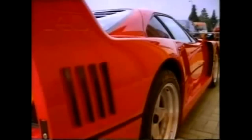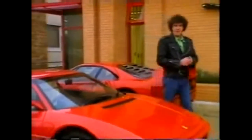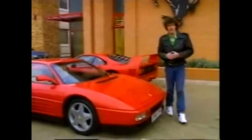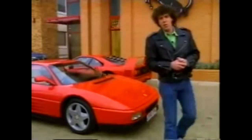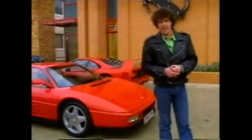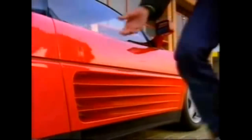Well, that may be the case with the F40, but what about the 348 here? It only costs a miserable £76,000. Surely you could live with one of these every day of the week. Well, there was only one way to find out, and yet again I had to sacrifice myself in the name of this programme. I had to drive around in this for a week.